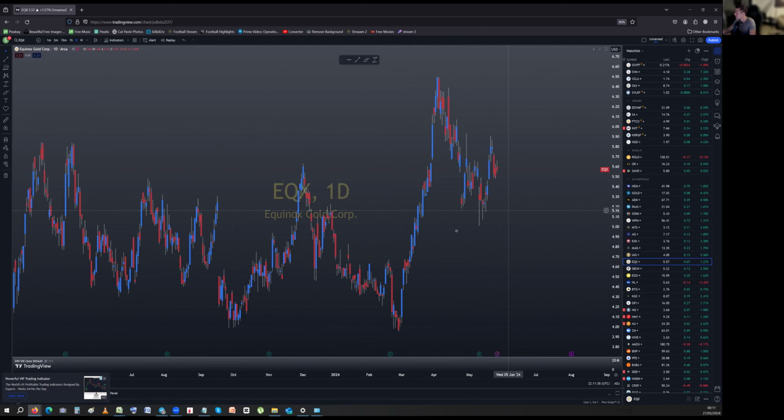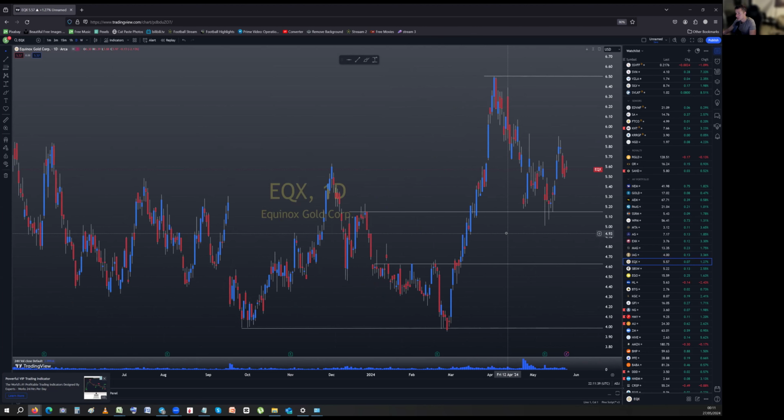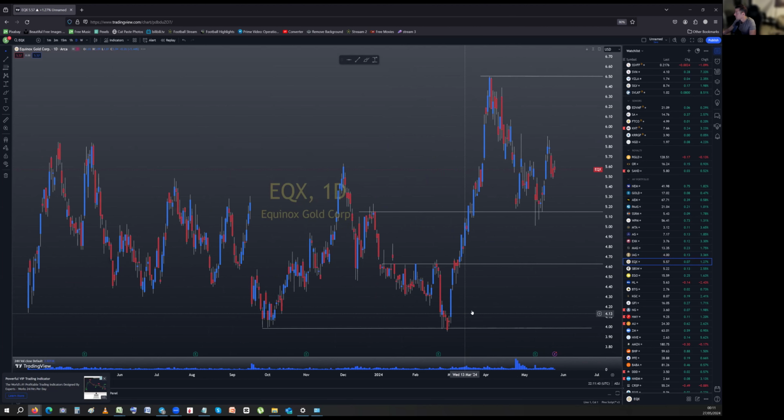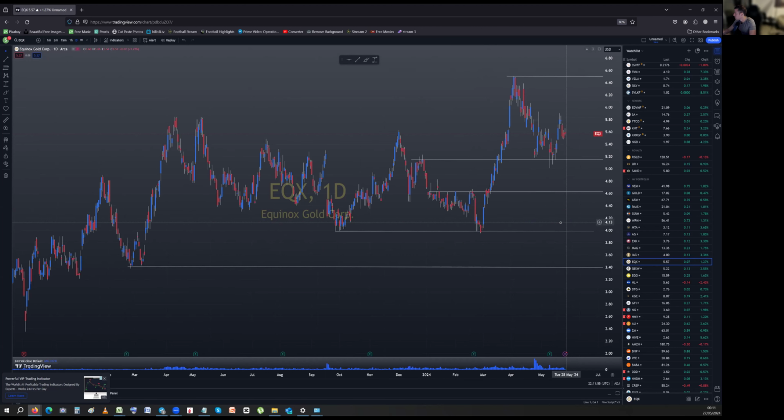Next one, Equinox. Welcome to the party. This is my latest addition. I think it's the latest addition. It is. Loved it, wanted it for a while. It came down. I forgot when I bought it. Honestly, I've just forgotten. It was during this period here, 520-ish, bam, in. Pretty big position. Normally I buy in layers.